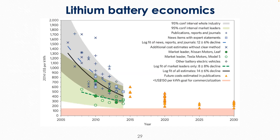We don't really talk about $150 anymore because we passed that several years ago. We're currently at about $120, $130 per kilowatt hour. That's about right. It depends on what sources you're looking at.